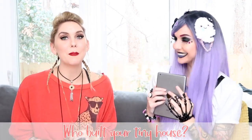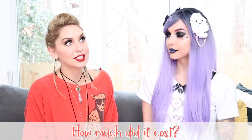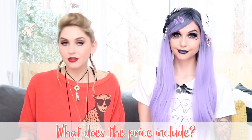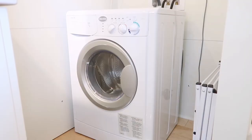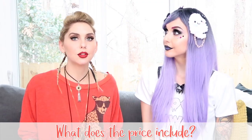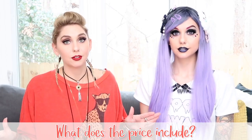Okay, it was built by Brevard Tiny House Company in Brevard, North Carolina. It was $55,000 and it included pretty much everything. All of the appliances and everything are built in. The oven, the stove, the fridge, the bathtub, the washing machine, all of that was included. The couch was made into the design. It just did not include my bed, my TV, or my vanity table. Everything else was in it for 55 grand.